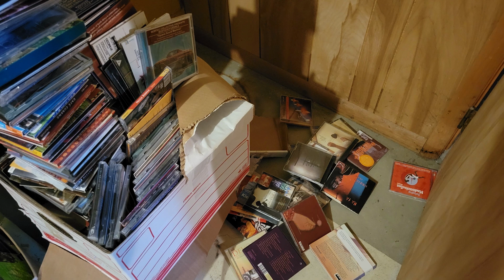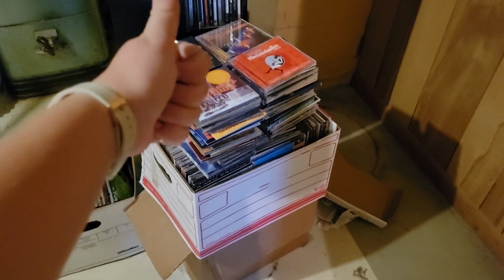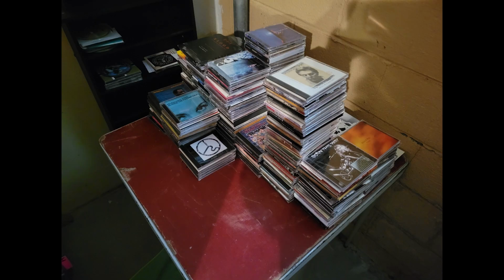Then I proceeded to knock over the world CDs. Who could have foreseen this? Anyway, this was a great excuse to actually put them away correctly so they looked nice and fit in the box. I then tried to document my process in a way that wasn't time lapses, and I don't think the result ended up working out very well.